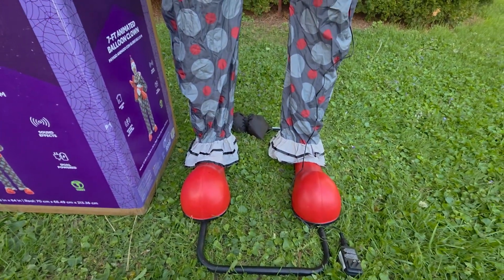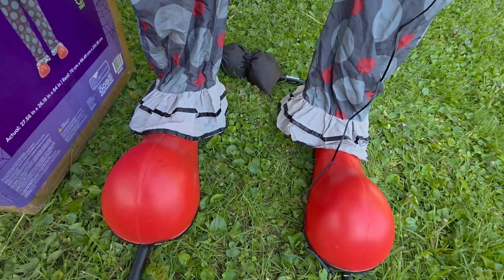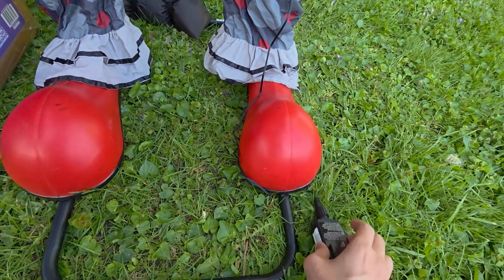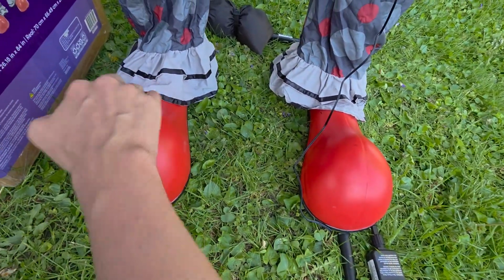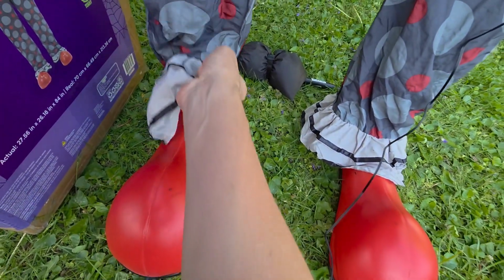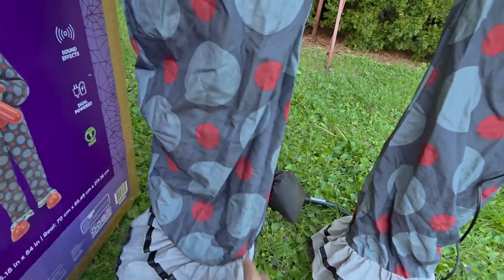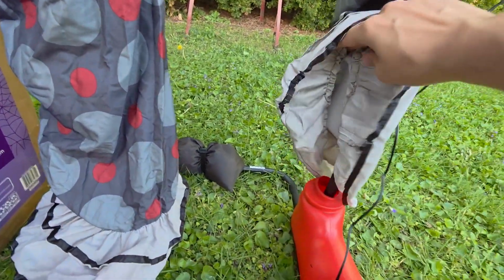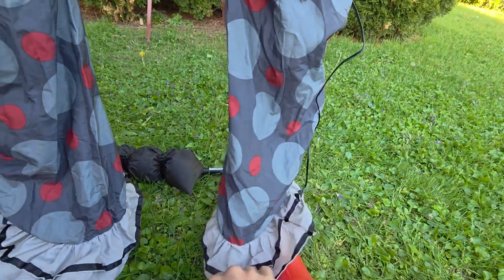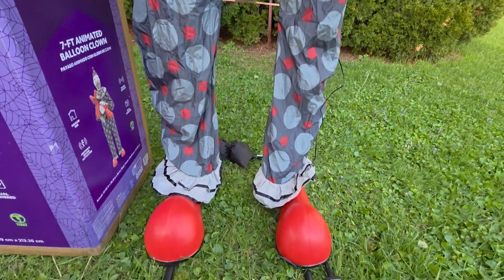And finally, instead of having those crappy vacuum form shoes like the Peekaboo Clown had, he has fully blow molded plastic shoes, which I love seeing. And he does have pool noodles on his legs here, so I like that. You kind of can't see, but they're there. And he comes with a sandbag pre-attached and filled, which I like.